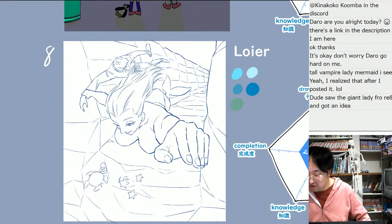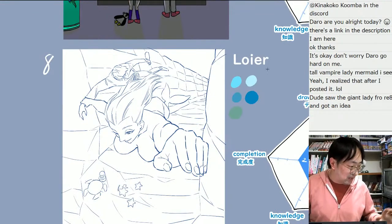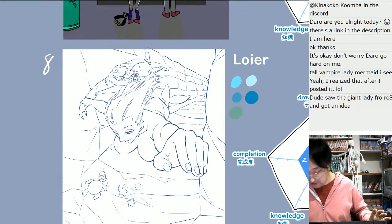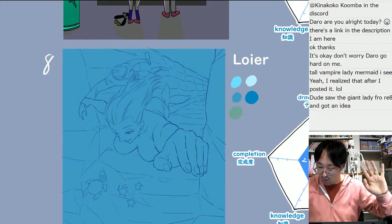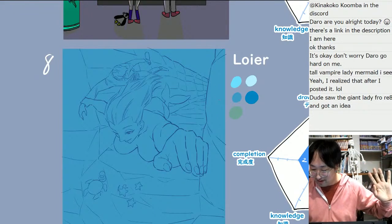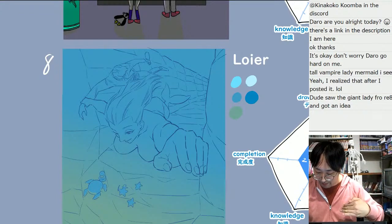I think there's one more color, but I'm going to use only 6 colors to draw or paint the whole thing. What I did first was I used this color to just paint the whole picture. And then next I did the yellow from below.